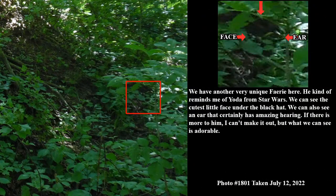We have another very unique fairy here. He kind of reminds me of Yoda from Star Wars. We can see the cutest little face under the black hat. We can also see an ear that certainly has amazing hearing. If there is more to him, I can't make it out, but what we can see is adorable.